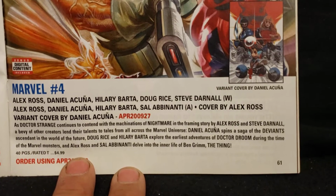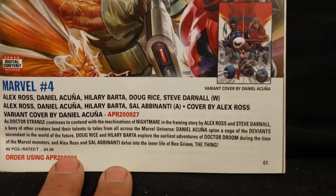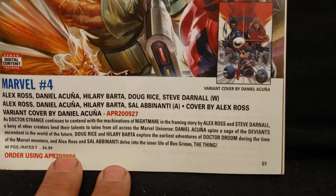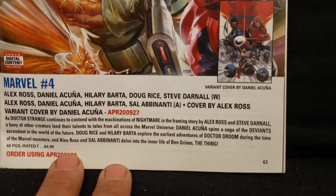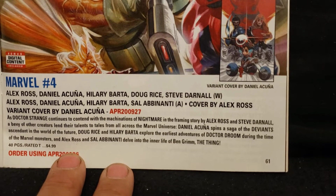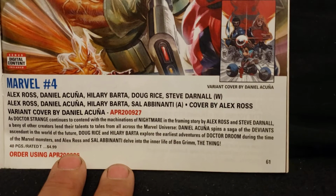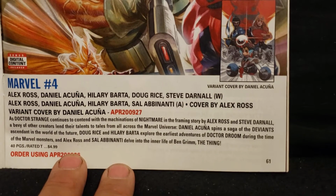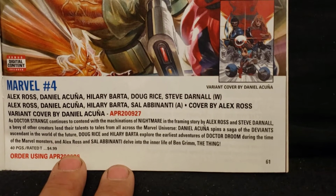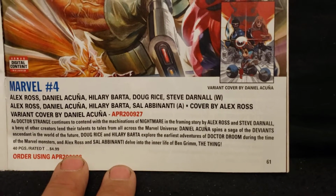Okay. As Doctor Strange continues to contend with the machinations of Nightmare in the framing story by Alex Ross and Steve Darnell, a bevy of other characters lend their talents to tales from all across the Marvel Universe. Daniel Acuna spins a saga of the Deviants ascendant in the world of the future. Doug Rice and Hilary Barta explore the earliest adventures of Dr. Droom during the time of the Marvel Monsters. And Alex Ross and Sal Abinanti delve into the inner life of Ben Grimm, the Thing.